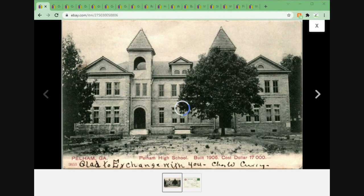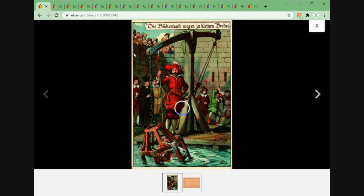Now the next 6 cards all went to the same buyer. They all sold for $11 a piece plus shipping. And they're all more or less the same theme and from the same series. So hopefully you enjoy these. I think they're very interesting. They're all medieval torture German postcards. And I'll tell you what each one of these are. They're really quite interesting. First one is the torture of a baker for bread too small.